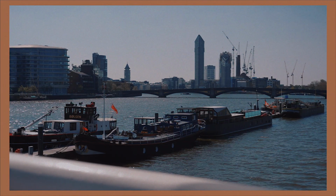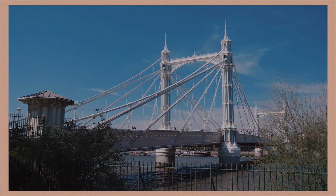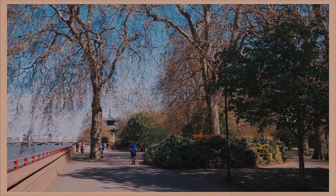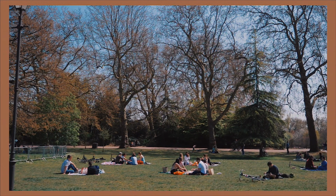We stood for a good 10 to 15 minutes just admiring the view. A short walk over the bridge later, we were at Battersea Park. This is a 200-acre Victorian park featuring a riverside promenade, a lake, picnic spots and plenty of green space. Walk along the Chelsea embankment to soak in the views or respectfully take in the sight of the Peace Pagoda.